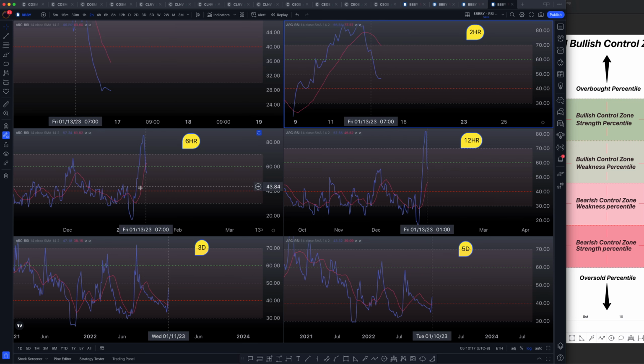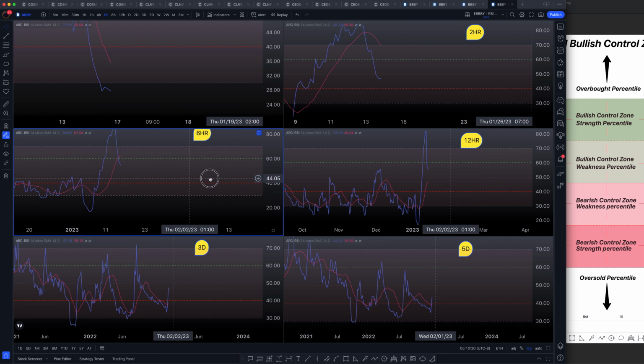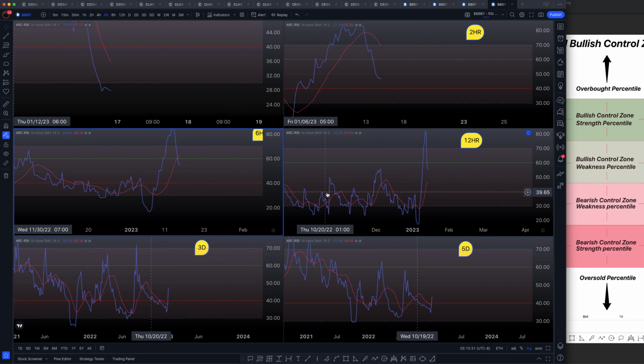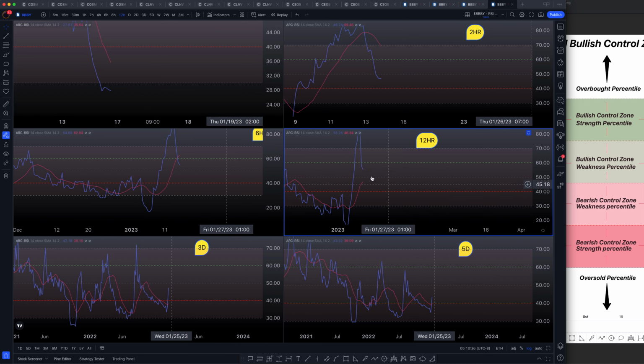bull weakness percentile. Okay, so now the 6 hour is still suggesting that downside. It's pretty aggressive downside too, and we do have this 14-day moving average now above us, so it's a fresh cross, and it's still pretty bearish. Now the 12-hour actually has my attention, and why? It's because it looks like it's giving us a limited downside. Now we can see that there is a potential support or a relative support below us that we can use for a significant bounce to the upside.